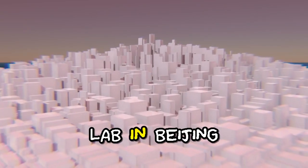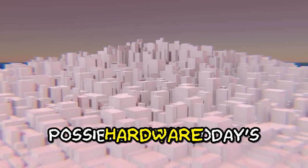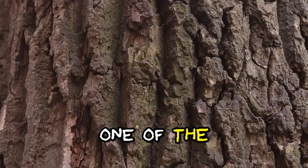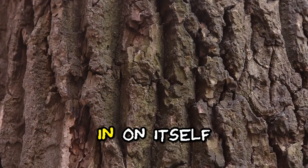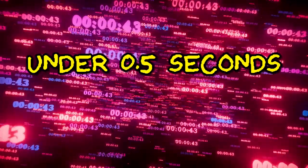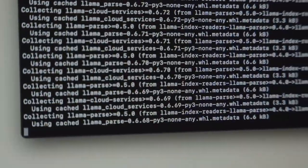Somewhere in a lab in Beijing, a chip just did something that should not be possible with today's hardware. It looked at a scan of a human brain, one of the most complicated shapes in the known universe, folded and creased in on itself billions of times over, and it rebuilt that entire structure in under half a second. Not minutes, not seconds, under half a second.